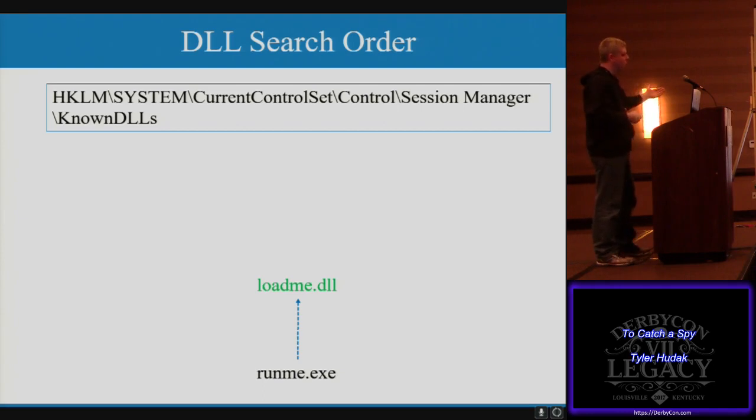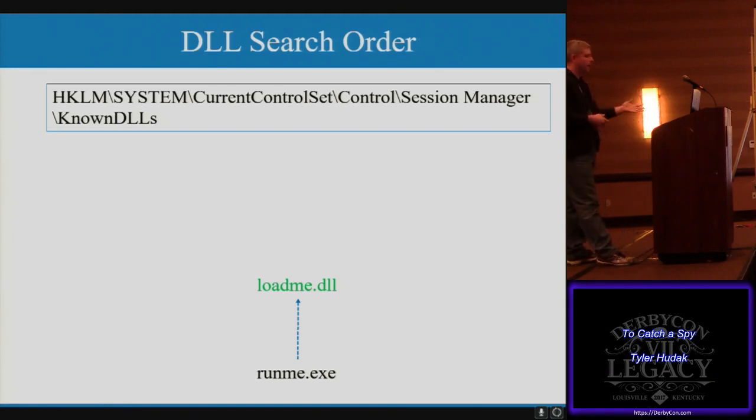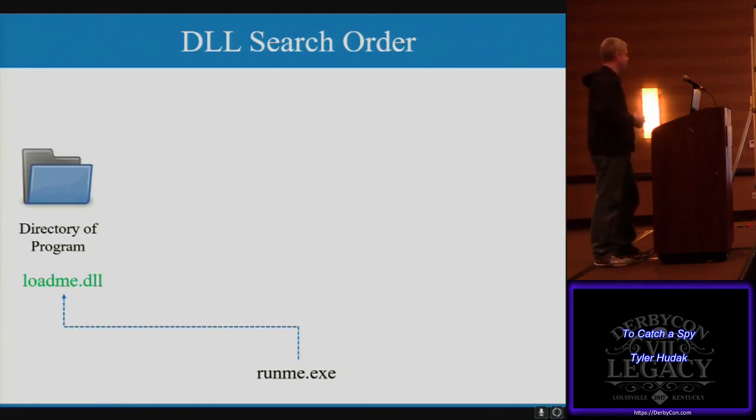But if the program doesn't find it in there, then it starts to look in specific places in the operating system. So let's say we have a program called runme.exe, and it's trying to load a DLL called loadme.dll. The first place it looks is the directory where the program exists. So if your program exists in Program Files, in a good program directory, it's going to look in that directory first for that DLL.